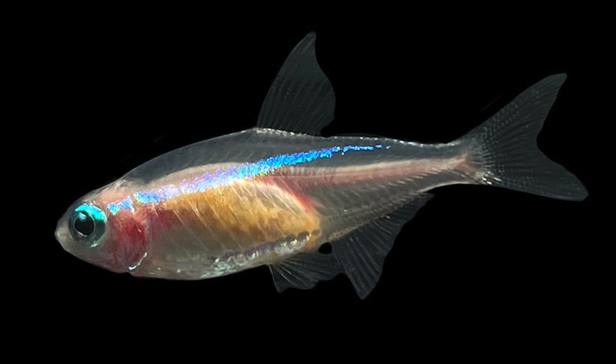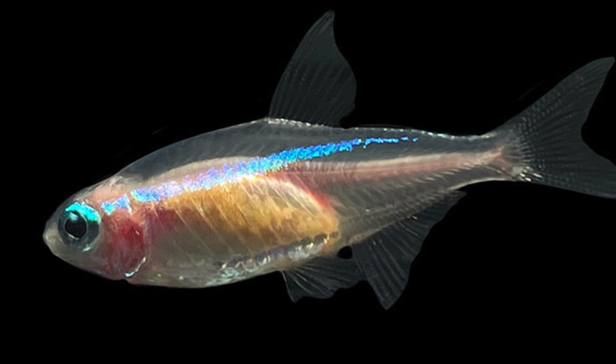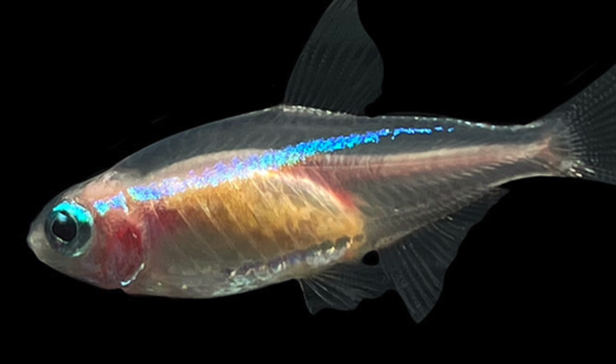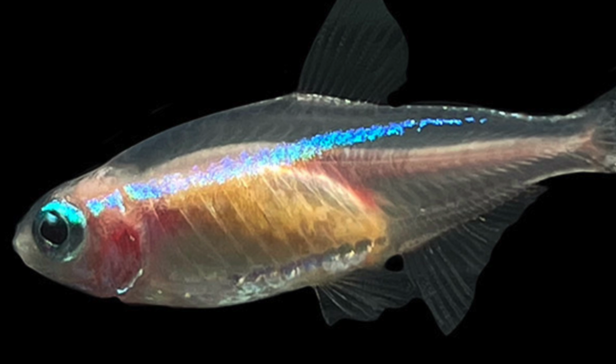Also, some local fish stores will price these a little bit on the higher end, so just keep that in mind. Have you ever kept these? Do you have any thoughts on them? Do you still want to keep them? I'm curious if anybody is a huge fan of these.